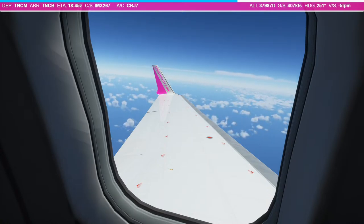Checkpoint says, I love the wings. Yeah, AC455 did a great job on them. Yeah, I really like it.